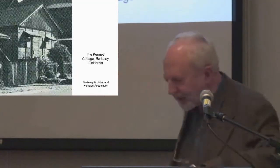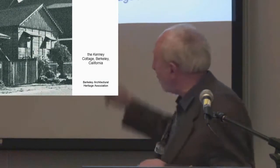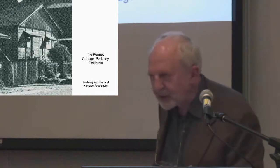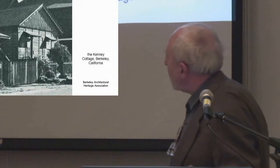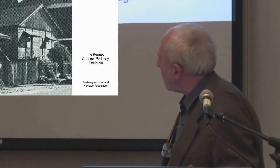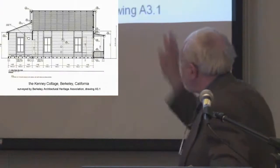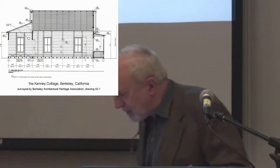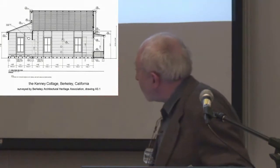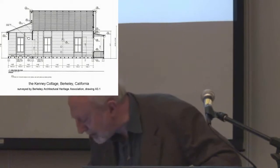Now I'm turning to, in a way, a similar issue. Here is a building in America, a wooden building discovered in recent times. It's an old photograph, but the Kennedy Cottage was rediscovered in recent times. And the Berkeley Heritage Association got in touch with me. They thought it was by a local manufacturer called Ridley, who had a panelised building system, but in fact it was not. They did a detailed survey, with all elevations and plans and so on. But here it is being moved in 1906 from its original site in Berkeley.